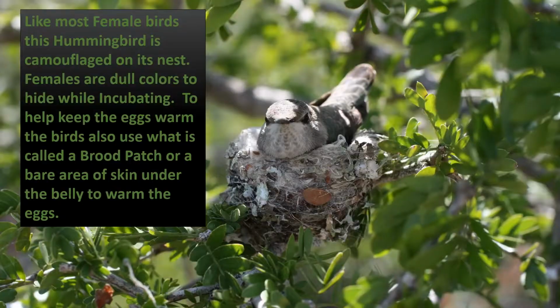So once the female's eggs have been fertilized through mating, she then can go through the incubation process. So once the eggs are laid, she will then sit on the eggs and keep them at the perfect temperature for development. That's incubation. So what's really cool is that all birds do it differently.